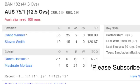Taskin's not playing. He might be the quickest bowler in the squad. He's certainly the tallest, I think. Yeah.